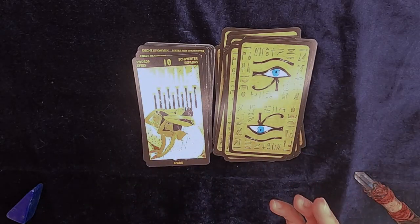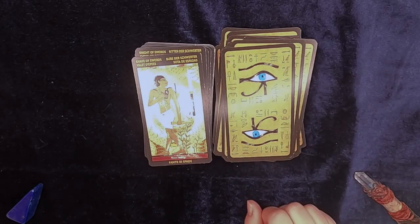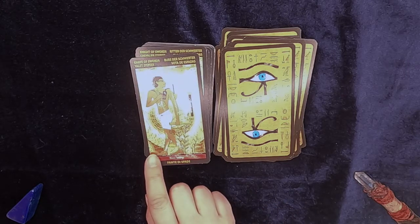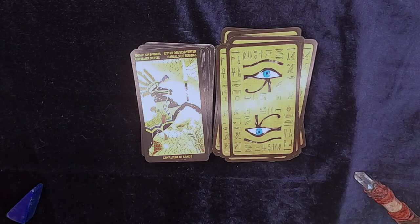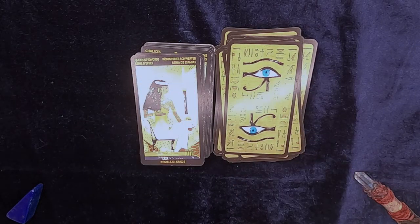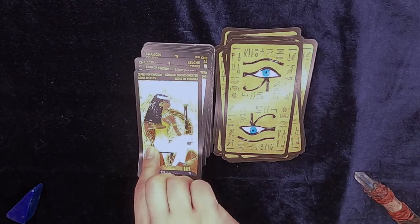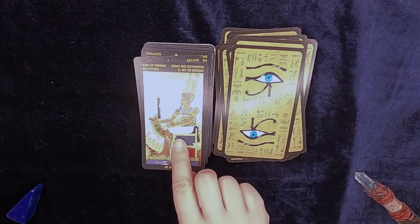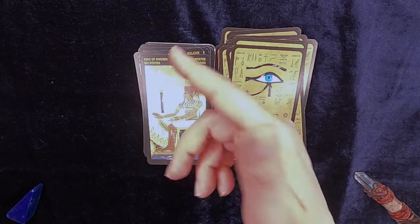You know how much I love my swords, and I just find this deck totally misses out on sword representation being good. Quite simply. Although the knight is excellent. Again, the queen, what makes her Queen of Swords? I don't know. What makes him King of Swords? Just because he's got a sword, right?